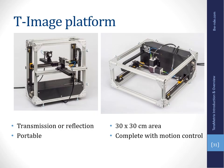This shows the TeraMetrics T-Image platform, which is a C-scan device which can be used in either the through transmission or reflection mode. It is readily portable and can be mounted vertically or horizontally. It includes motion control electronics, which are connected to the TCU via a network cable.